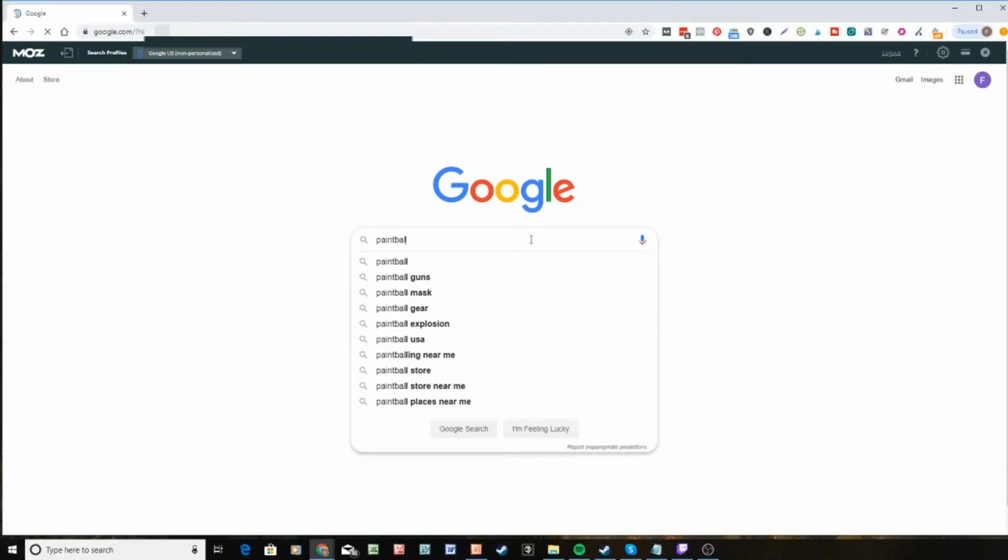So if we go back to Google, we'll type in the word paintball. The other thing I'm going to show you is that if you go through the letters of the alphabet, so if you type paintball and then the letter A, underneath it's going to suggest a lot of different keywords beginning with the letter A. And the same way, if I delete that and type B, you can go through A to Z and get tons and tons of keywords that people are actually searching for.